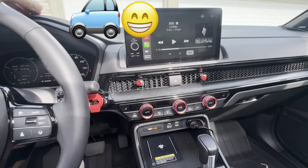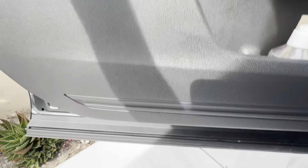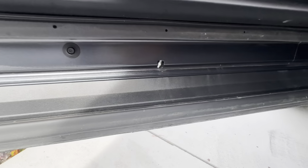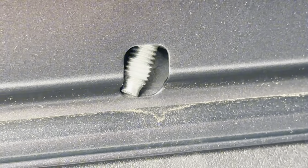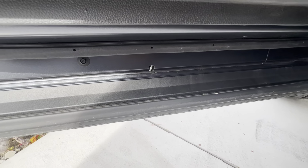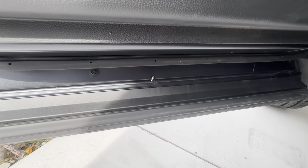This thing shakes. Actually, it shakes so much that I don't know if it's my fault or just the car kind of falling apart here, but we got a little screw that is loose and sticking out of the little drain hole right there. So I noticed a little rattling noise when I play the music at high volumes.